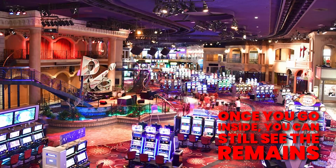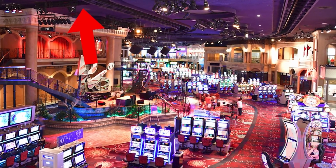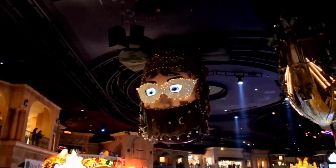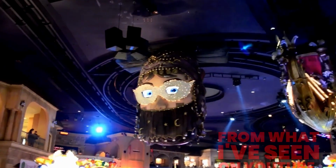Once we go inside, you can still see the remains of a track on the ceiling in which they had a special show they would do where it was like boat style or Mardi Gras style, and it would just go all around the ceiling. And it was pretty cool from what I've seen on YouTube. They don't do that anymore.